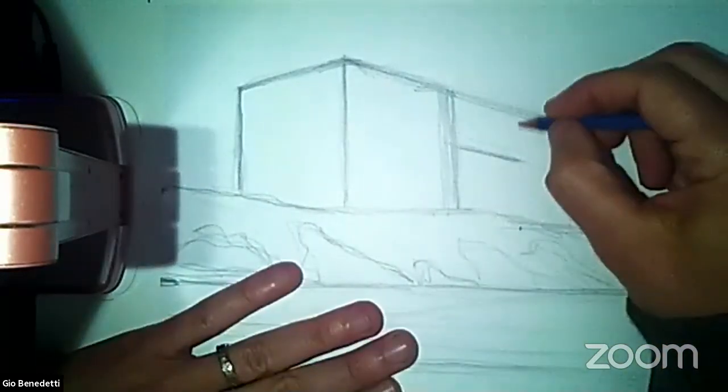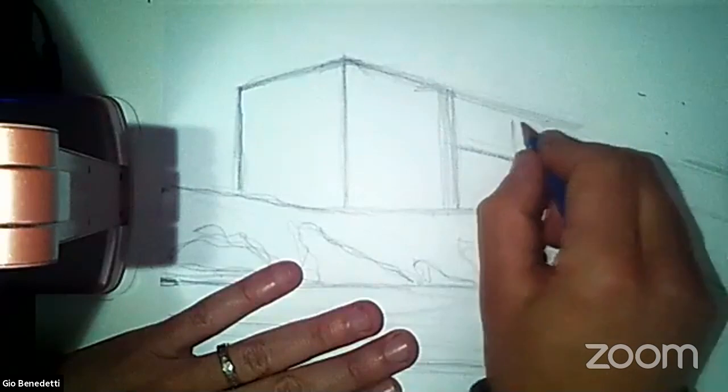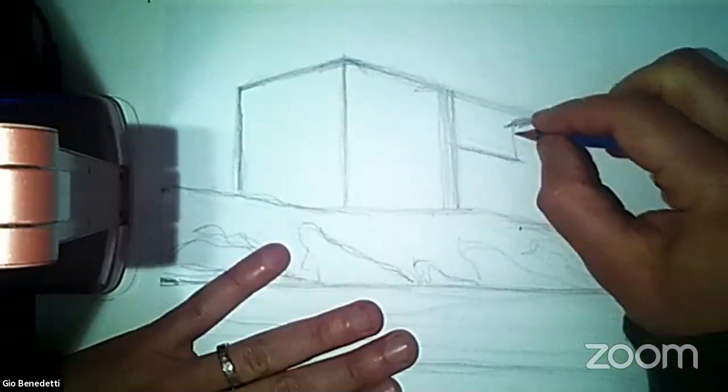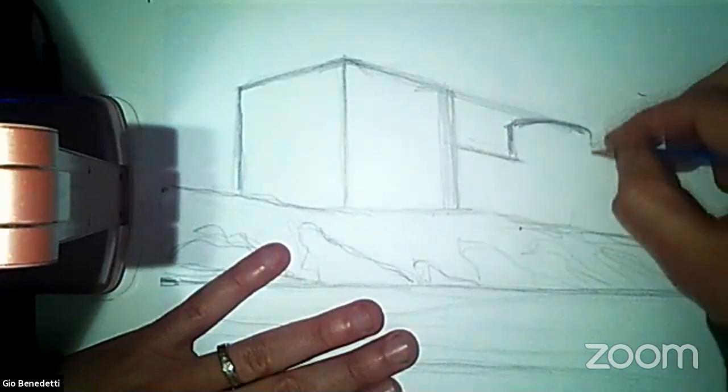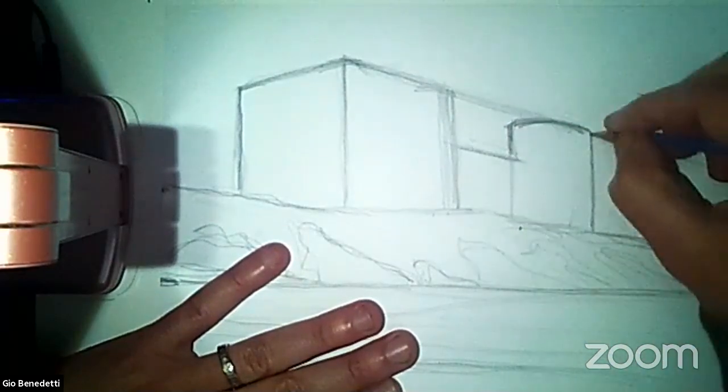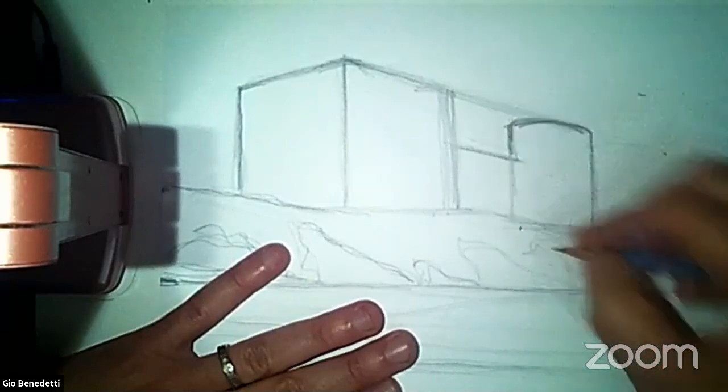And I'm going to come up here. Yes, much better. I'm going to do the exact same thing. There's my shallow little curve, ellipse. And then here is that tower. Now I have a nice robust.